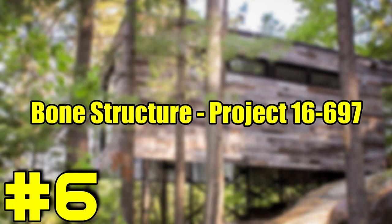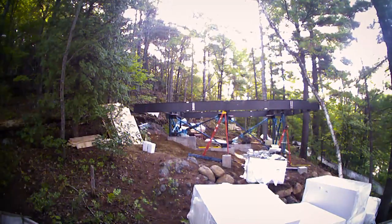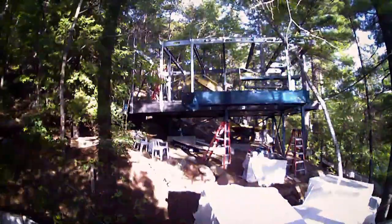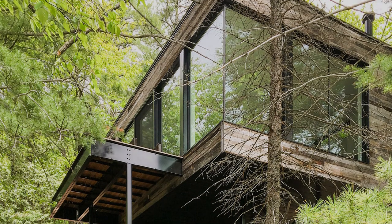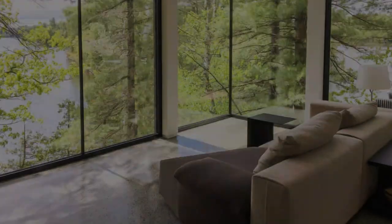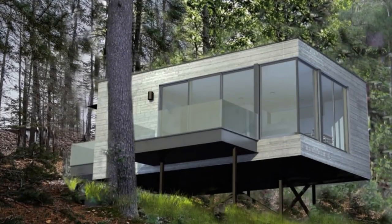premium appliances. 6. Bone Structure, Project 16697. This micro cabin, completed in 2017, has a total surface area of little under 600 square feet and was created with minimal environmental impact. Because of its strengths and simplicity of shipping, the Bone Structure system was an appropriate building approach because it was elevated from the ground and took full use of the challenging slope.